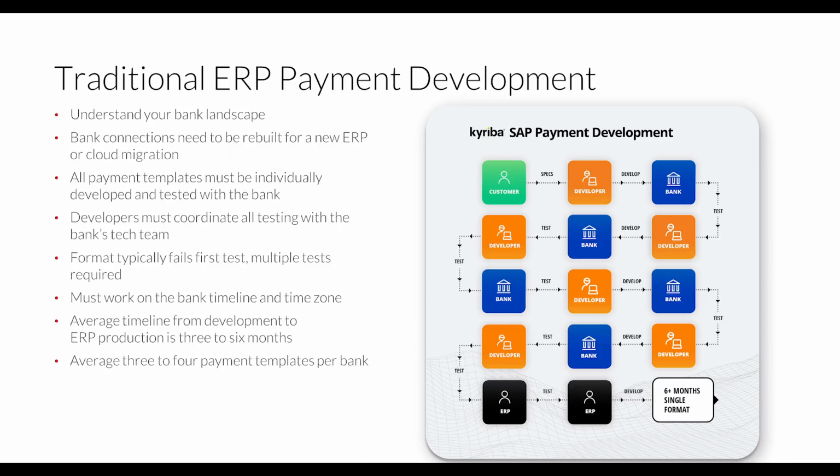Even if a file is provided, you won't have the test data in your system for full cycle testing. What I mean by this is that payment data in your test system will not match your test file provided or a production bank file that may be provided. There may be differences in the formats between your test file and the payment types by bank. The average testing timeline from development to ERP production is 3 to 6 months per bank, with an average of 3 to 4 payment templates per bank as well.